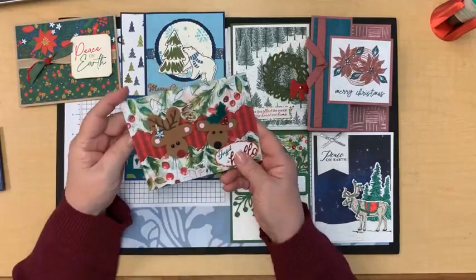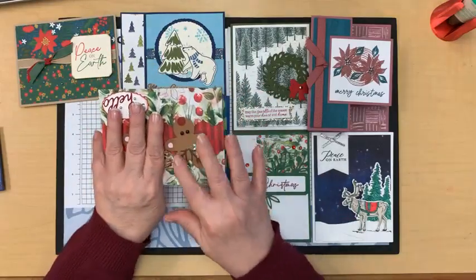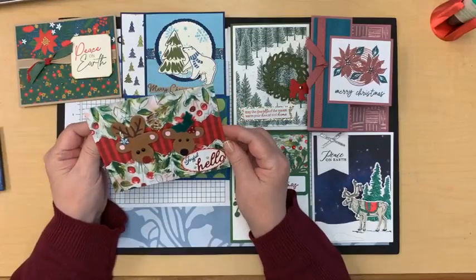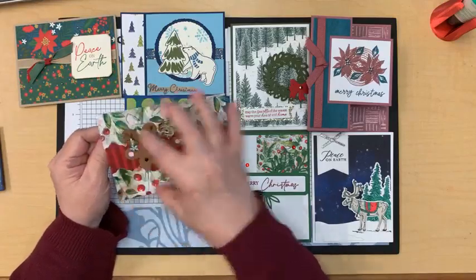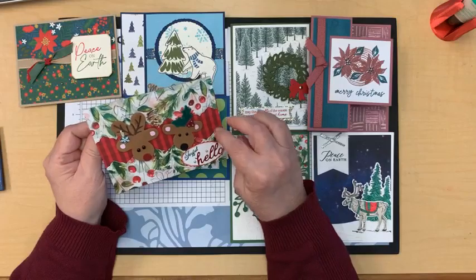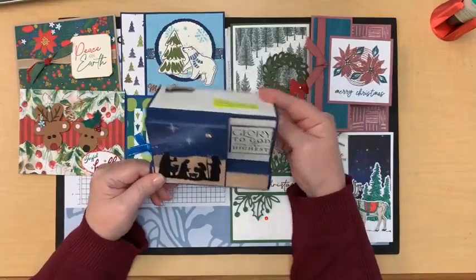And this clever one was made by Sharon. She used, you can see, that's the gingerbread man from the Sending Cheer bundle. And she used the Border Basic dies to kind of separate a strip of designer paper and put another piece in the middle, kind of for accents. So really clever card. And this beauty is made by Roxanne.